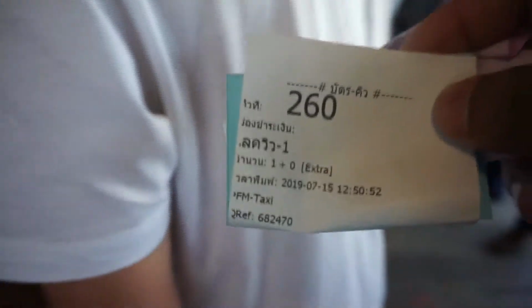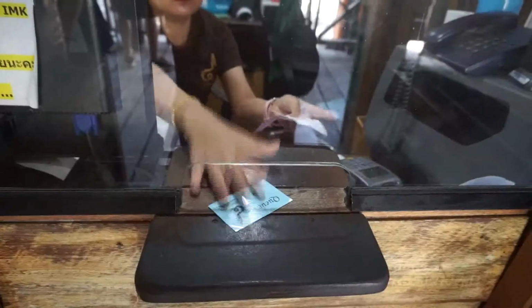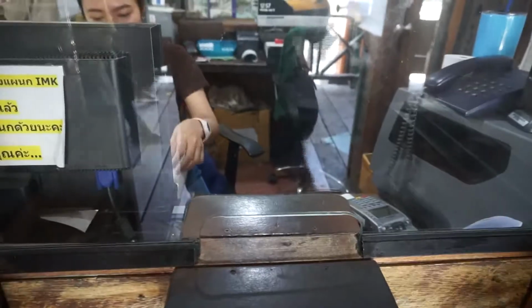I'm just waiting in the queue. My number is 260. So with this queue I have this ticket and this counter. So that's the view of the ticket, and there's another queue number 30 right here. Now my ticket is being processed on the counter.